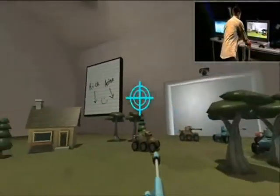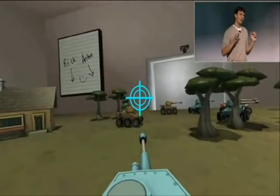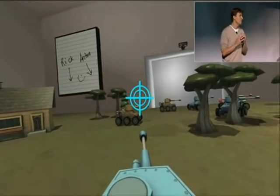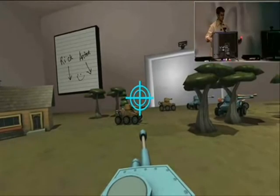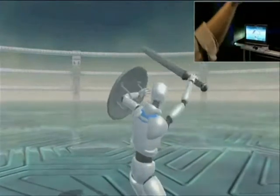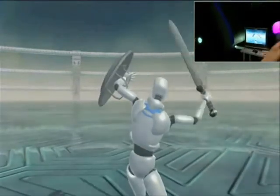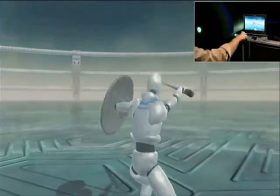Well, it's always good. Anton's going to set up the next demo, and we're going to shift gears here a little bit. We're going to step out of our room here and move into a virtual arena. We're going to show you some character control, actually. So as you can see here, my motions are mapped directly onto the character. When I move my sword and shield, he moves them exactly as I do.